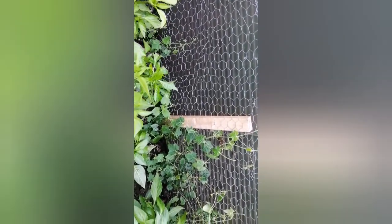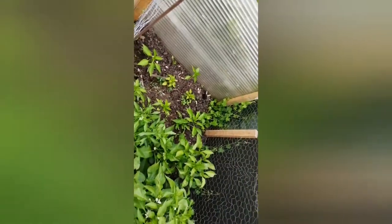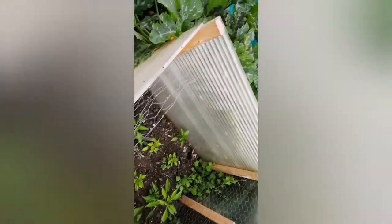Cucumelon I have all along the sides. It's starting to set fruit, but they're not big enough to eat. But they are finally really climbing and starting to get away with themselves, which is what I like, because that is the promise of fruit to come. So they're all along the edges there, except that outside corner. Happy days!